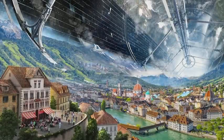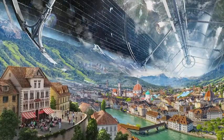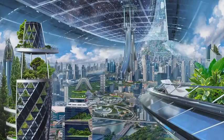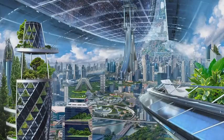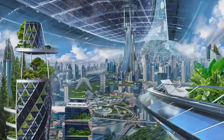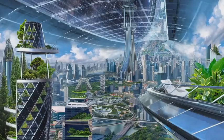Some of these O'Neill colonies might choose to replicate Earth cities. They might pick historical cities and mimic them in some way. There'd be whole new kinds of architecture. These are ideal climates. These are shirt sleeve environments. This is Maui on its best day all year long. No rain, no storms, no earthquakes.